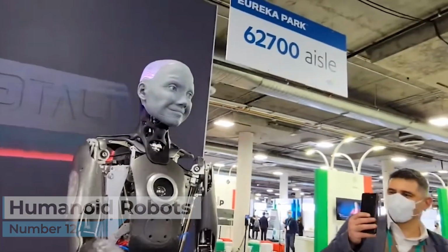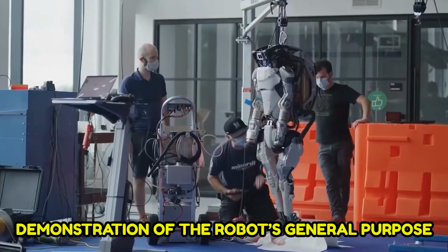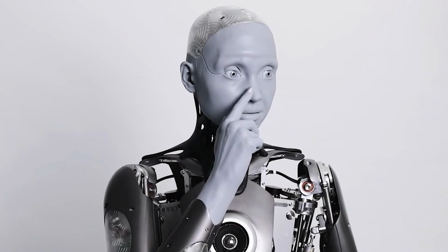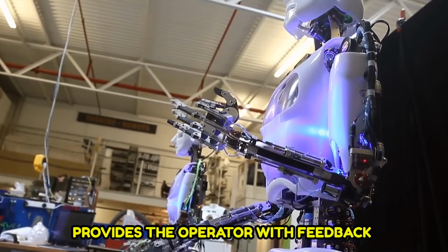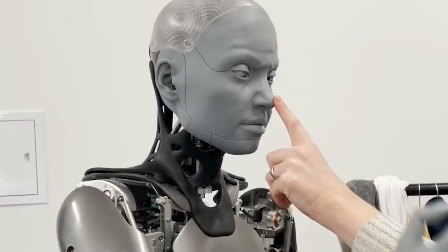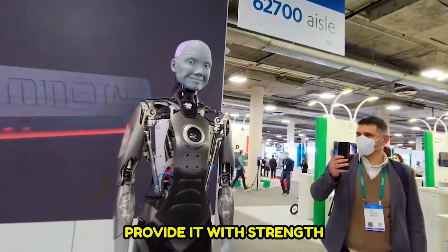Humanoid Robots. This robot was made by a human machinery company that made a demonstration of the robot's general purpose of working in conjunction with an aerial work platform. The humanoid robot can be controlled remotely, and it provides the operator with feedback for grip strength and control. The machine is equipped with powerful actuators that give it high precision movements and provide it with strength.